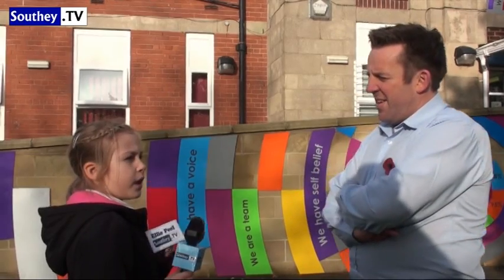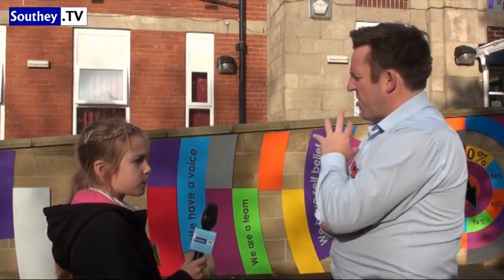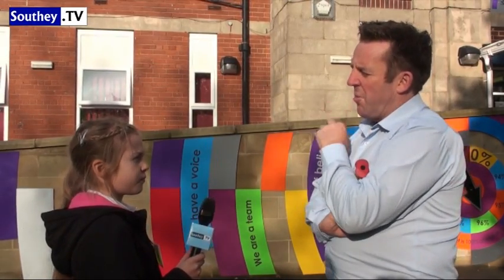Why did we have the artwork installed? We had the artwork installed because we wanted, first of all, everybody to know our core values, so they could see them out in the community because they're really important to the school. And also we think it reflects the inside of the school and the quality work that takes place in school.